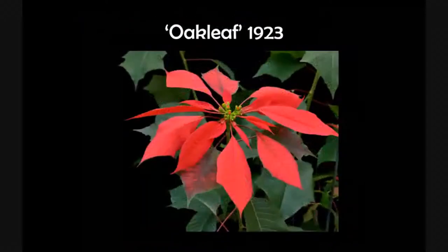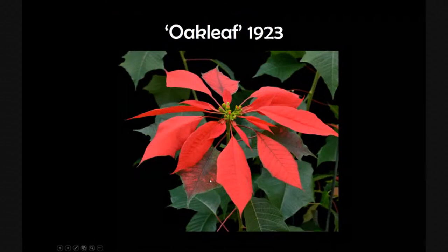So this is the oldest known variety that we still have today, oak leaf. It's from 1923. And so my suspicion is this is much more like what the plant that Poinsett would have sent to the U.S. rather than a true wild plant. Something that already had some domestication, bigger bracts, a little showier plant than the wild type.